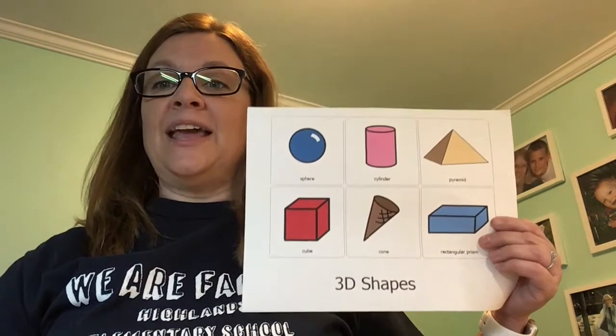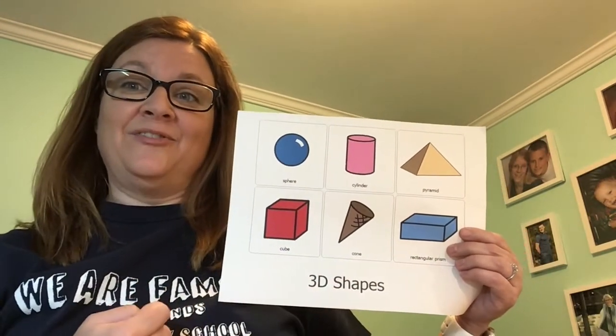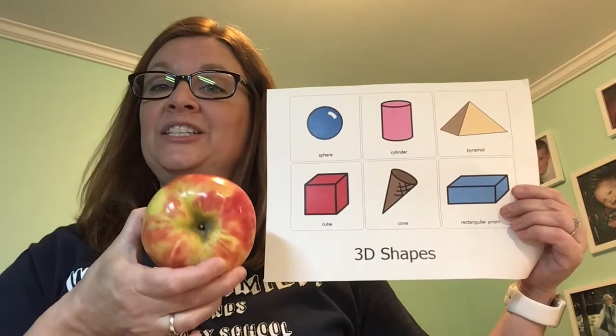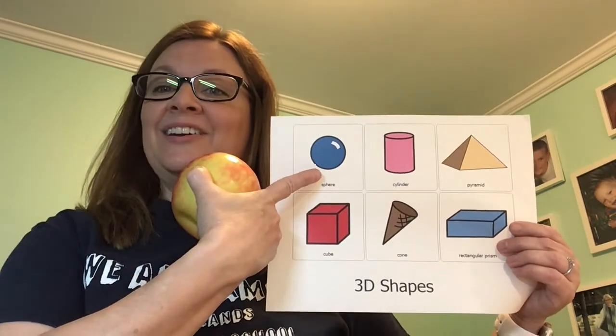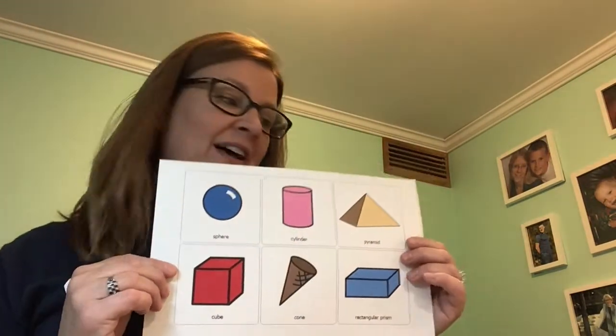Now we're going to go on a 3D shape hunt. I'm going to show you a shape and I want to see if you can guess which shape it is. Are you ready? Here we go. I have an apple. What shape do you think my apple is? Did you guess sphere? Good job. My apple is a sphere. It's a lot like my tennis ball. They're both round. Good job. I found a sphere. Let's see what else I can find.